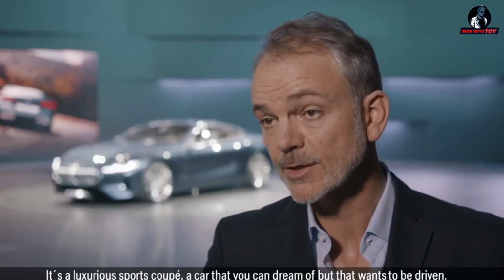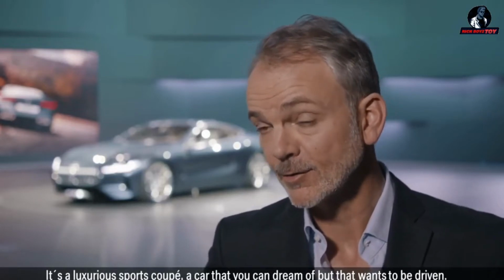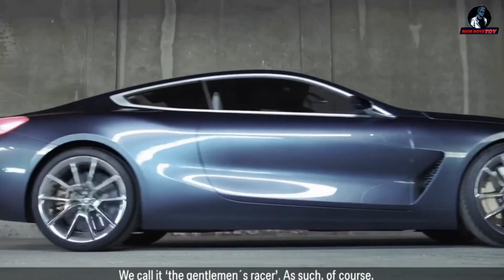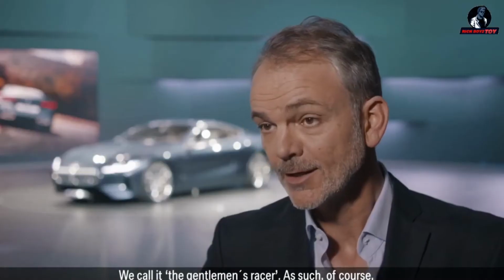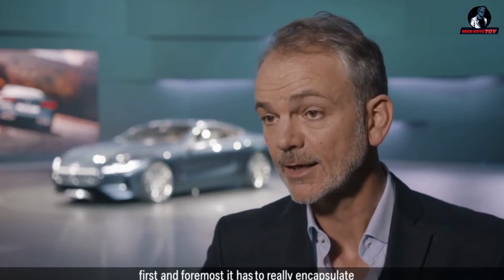It's a luxurious sports coupe, a car that you can dream of, but that wants to be driven. And we call it the gentleman's racer. And as such, of course, first and foremost, it has to really encapsulate the sportiness that the BMW brand now stands for over 100 years.